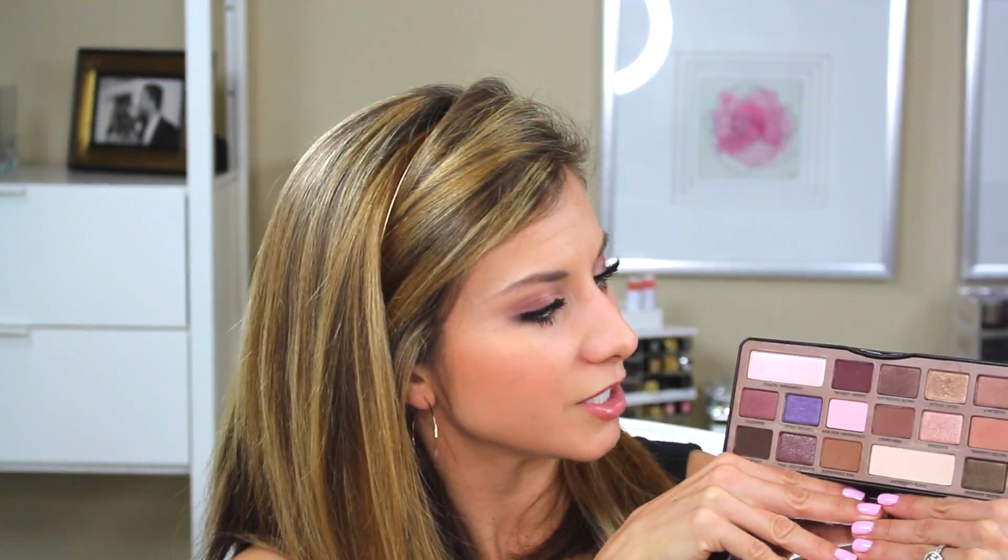Next is the Too Faced Chocolate Bar palette. So I was late to jump on the chocolate bar train. I just purchased this whenever the peach palette came out because I couldn't get my hands on that one, and I thought, okay, I'll order this. And I love it. It's so nice. It's just so easy, like easy wearable colors. I'm wearing this complete palette on my eyes today, but it's just really great.